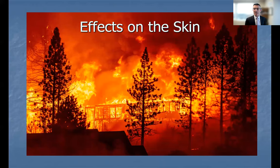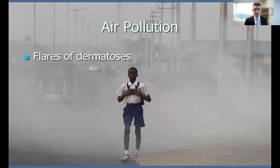Of course, what can happen to your skin when you're in a wildfire? Well, obviously you can get burned. There's air pollution secondary to that, and that can tip the balance with regard to the prevalence of some skin diseases, like atopic dermatitis. Prevalence can increase, but also the severity of things like atopic dermatitis can increase. With the air pollution, we do see those flares of dermatoses, and it has been shown that in very polluted areas, there's been increased hospitalization of patients with skin diseases like atopic dermatitis, pemphigus, and some of the connective tissue diseases like lupus.